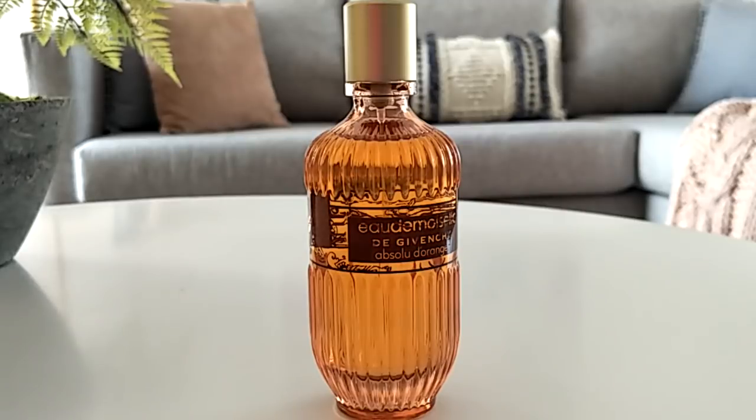This is gorgeous, just gorgeous. It's mainly an orange blossom scent, as I said, with some incense and some woods to make it feel a little bit more Arabian. I adore this fragrance, it's so beautiful.